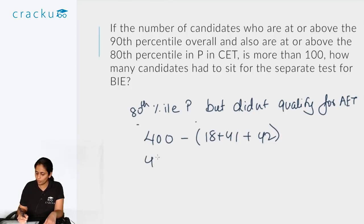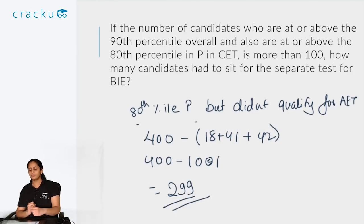So we get 400 minus 101, so this is equal to 299. So 299 people had to sit for a separate test for BIE. So this is how we answer the question.